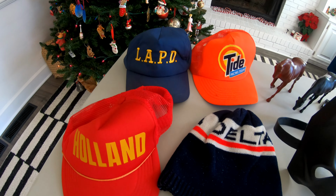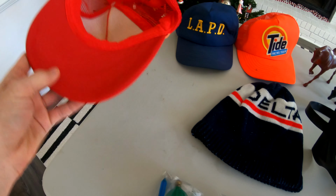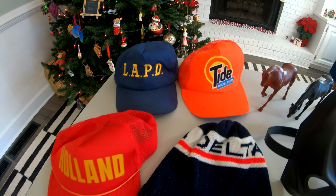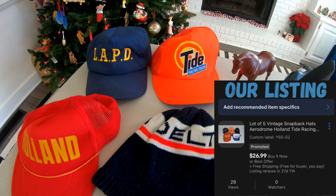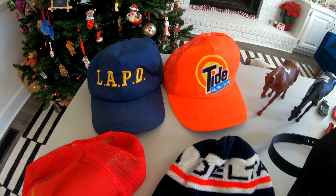A couple hats, LAPD, Tide Racing Team, Holland. I usually buy these if they're cheap. Sometimes they're really special. I don't think these are, but I can lot them up with other ones that I get in the future, or I might try to sell them as is. I'll have to look up comps for those.